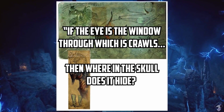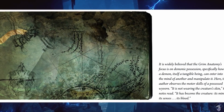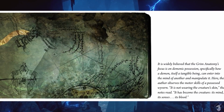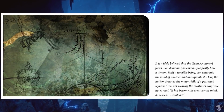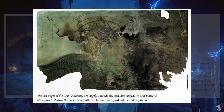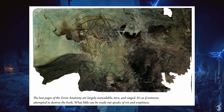What is especially unnerving though is the author's unorthodox methods for investigating these animals, with many dissection techniques that modern scholars of Orlais University see as barbaric. This can be seen on multiple pages full of mutilated corpses and fractured bones that show whoever was taking these notes was especially gruesome in their approach.